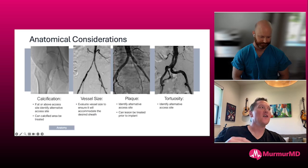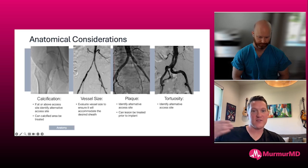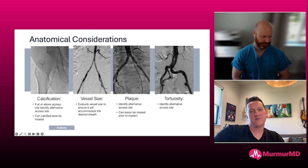But if you think about it, what is the biggest challenge we have in terms of getting called, coming back to the hospital, dealing with complications? It's vascular access. Agreed. So if you get really good at vascular access, it's going to significantly improve your quality of life. 100%. There are obviously some anatomical considerations in large bore, even non-large bore.